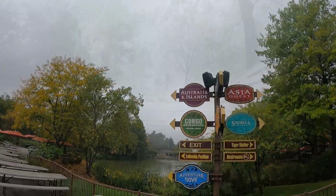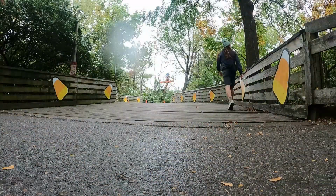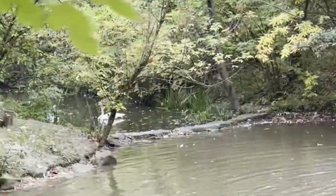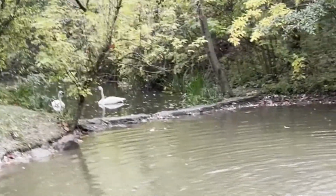The Columbus Zoo features a large lake in the middle of the grounds. From here you can find various paths leading to the different sections of the zoological park. The first area to explore is North America on the route to Africa. Typically there's a tram to take you up to Africa, but it was not operating today.